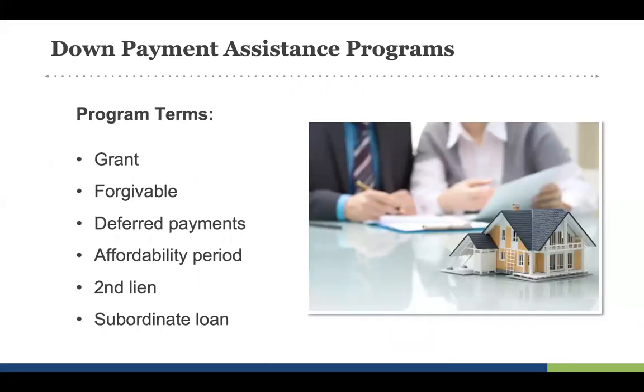Now, what are some interchangeable terms that we might hear, or some terms describing down payment assistance? I mentioned earlier, grant. You might hear the term grant used interchangeably or synonymously with down payment assistance. Not every DPA is a grant. Yes, plenty are, but they aren't all grants. Many programs are forgivable, meaning the down payment assistance funds are forgiven over time or at some point in the future. We talked about deferred payments. The affordability period is the period over which generally the buyer must remain in that home as the owner occupant to accrue the benefits of forgivability or payment deferral. You may hear some of these referred to as a second lien or a subordinate loan or a second mortgage.